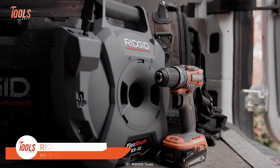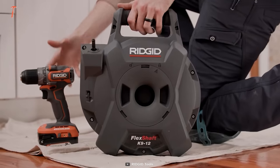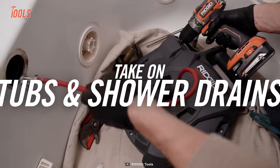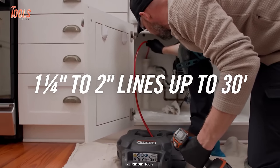Let's start with the Rigid K9 12. It's a powerful drain cleaning machine designed for use in residential and commercial purposes. It simply takes on sinks, tubs, and shower drains. This drain cleaner is ideal for cleaning pipes up to 2 inches in diameter.